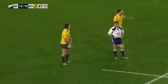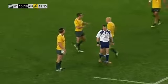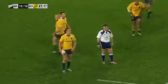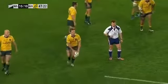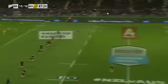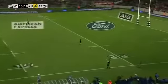Well, the All Blacks haven't got their rhythm, and there's a reason for that. It's Australia's line speed. They are bringing some defensive pressure at the All Blacks, and because of that, they're not able to punch onto the ball like we've seen them do in recent weeks.